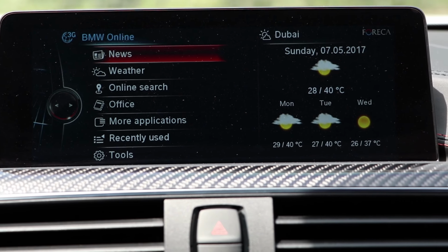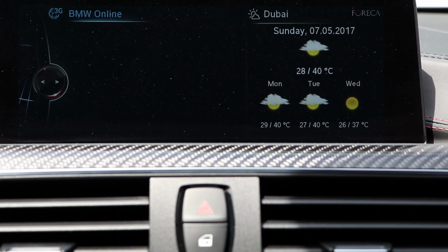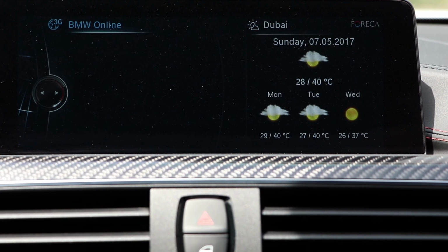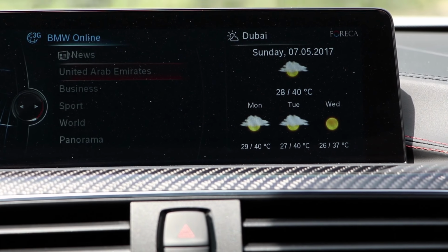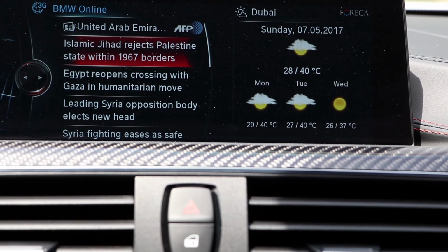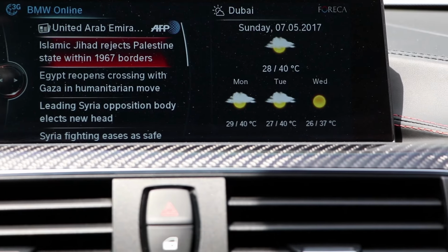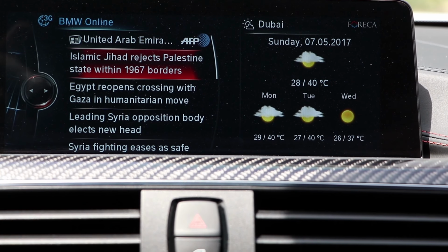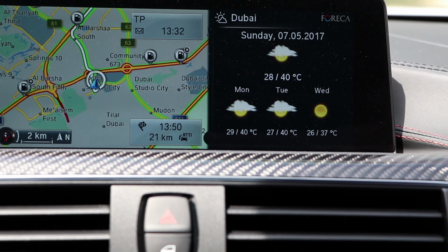It takes some time to load in, but it's still fast enough. You can have the weather, the news. It's an amazing feature, to be honest. It's really good. The best thing, you can actually search for stuff on the internet and then send them to your navigation, so you can actually choose the different navigations. And you can send them to your car right away from your phone, or from here you can search for a location and then it takes you to the location you want.